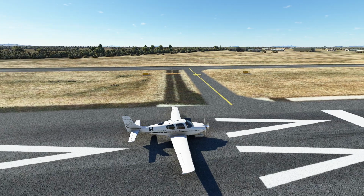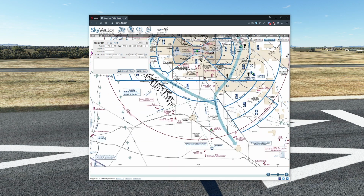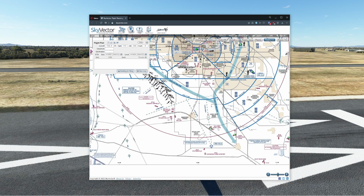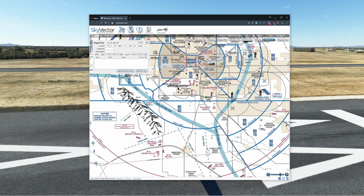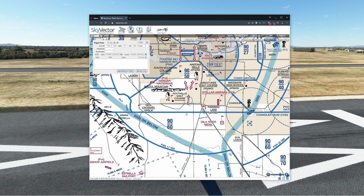So let's go ahead and pop over to a quick little chart here. This is up in Phoenix. This is Phoenix Sky Harbor. And what we're going to be doing is we're going to be flying from this one, the Ak-Chin region, which is Alpha 39. I believe this one is under the name. I forget what it is. And what we're going to do is we're going to find this lovely magenta arrow chilling right here. Now, this magenta arrow is going to be how we get through this.